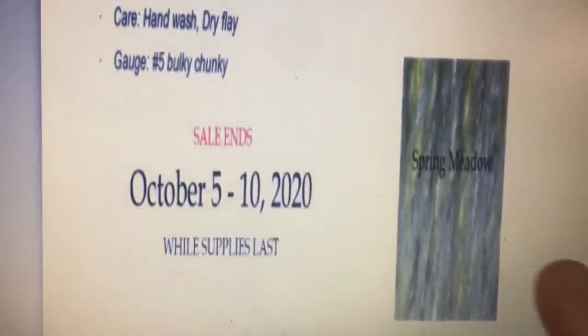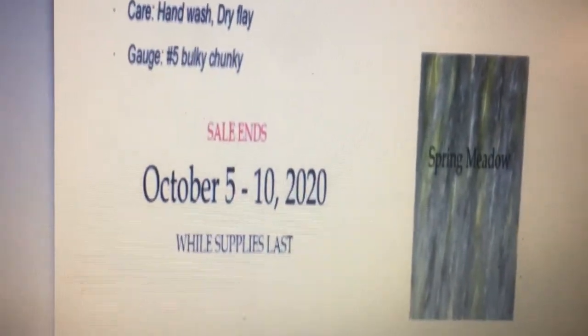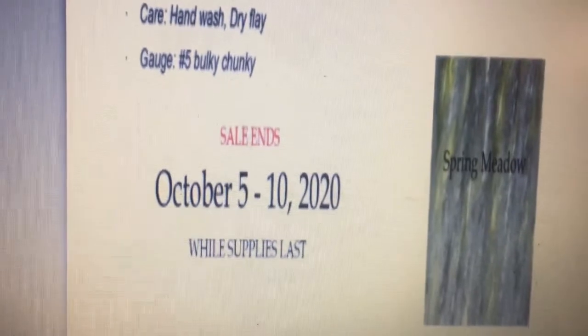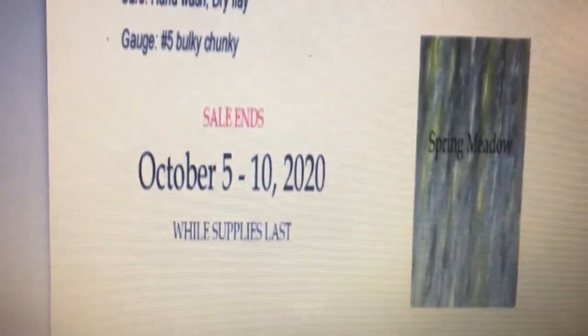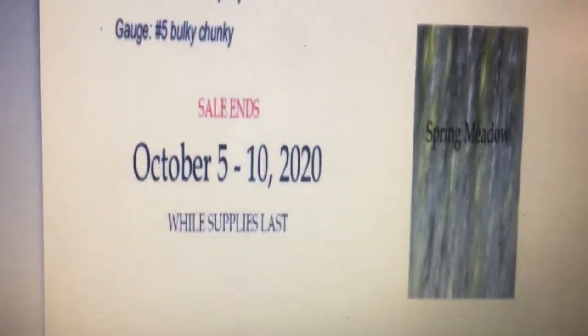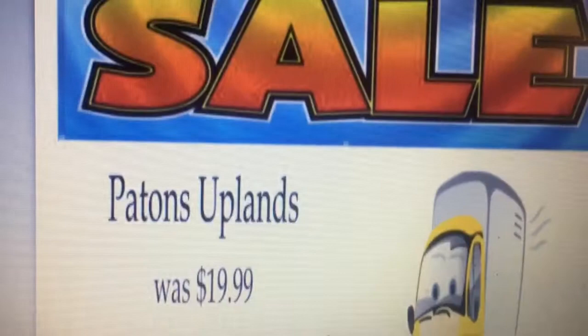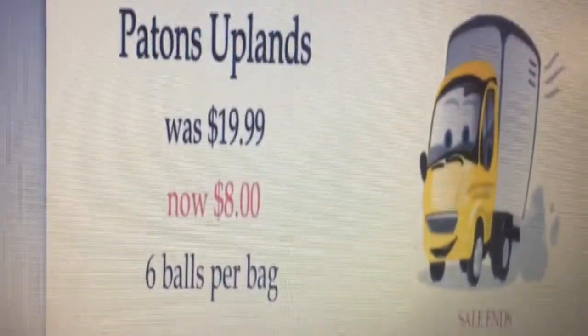So this one I actually did also get at the spring tent sale. I don't remember what I paid for it. It is not the softest yarn. I'll be honest with you, I haven't used it yet. But it is a pretty color. So that's Spring Meadow.